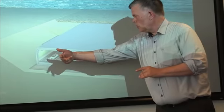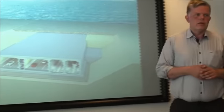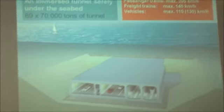State guarantee from the Danish state on these loans, what it needs is two lanes in each direction on the road, and one track in each direction from the rail. And luckily, we have done this. We have done some pilot projects on this one before.